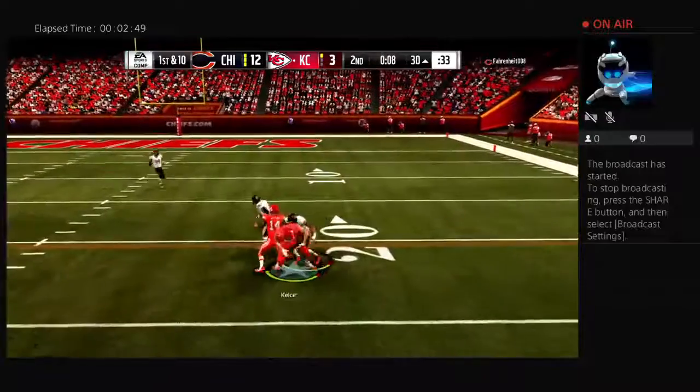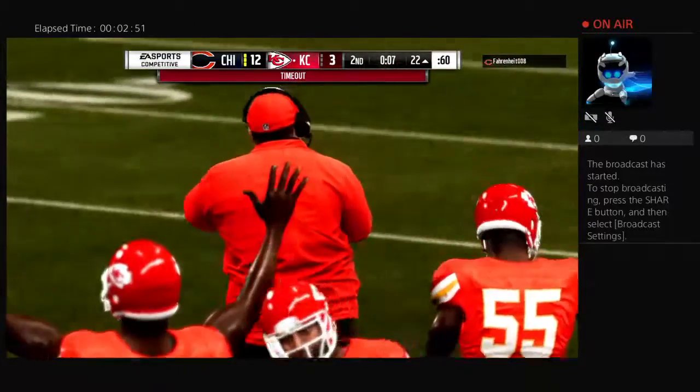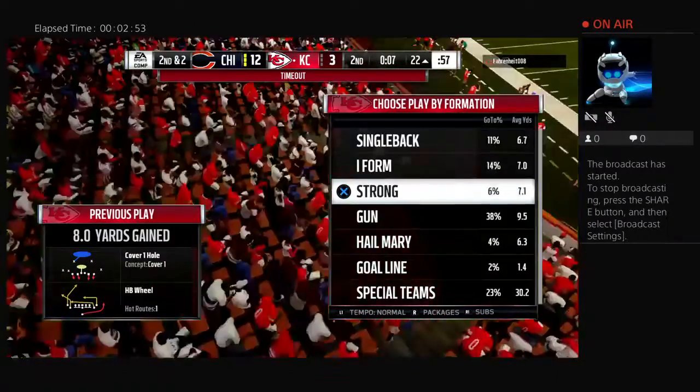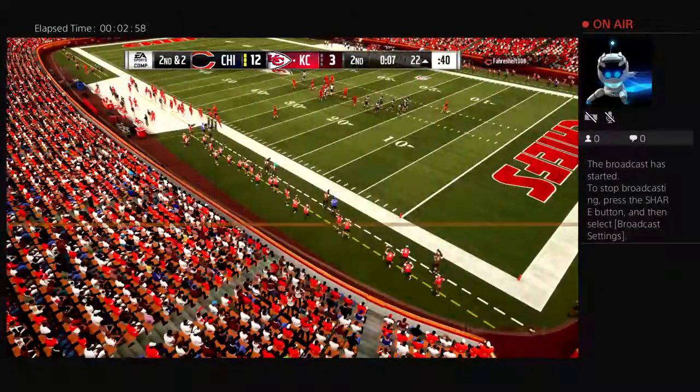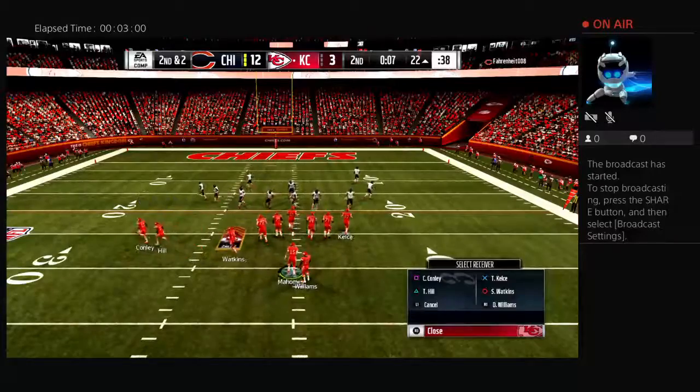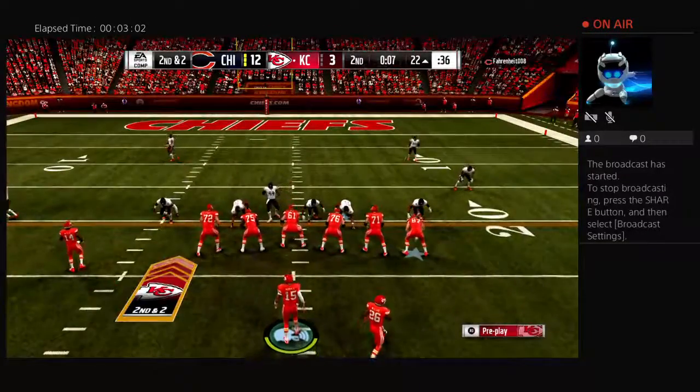On 1st and 10, here's Mahomes. To the right side, it's Kelsey. Now a timeout. 7 seconds left in the first half. Facing a 2nd and 2 after that last catch, good for 8 yards.